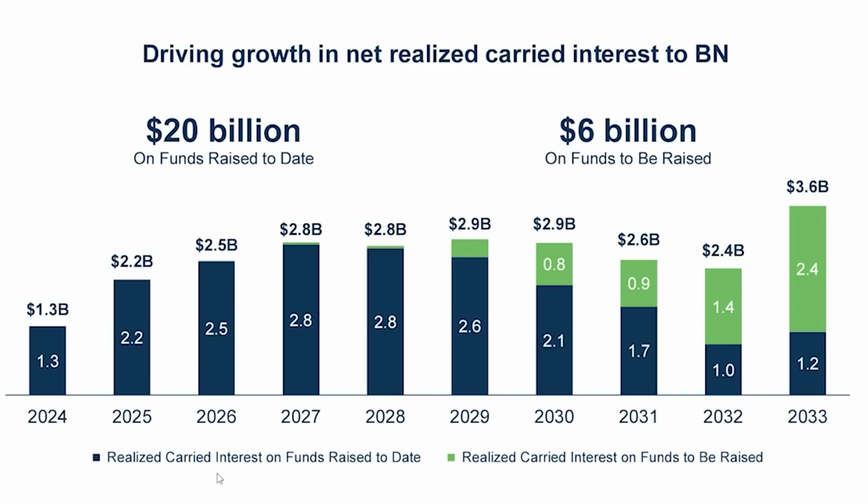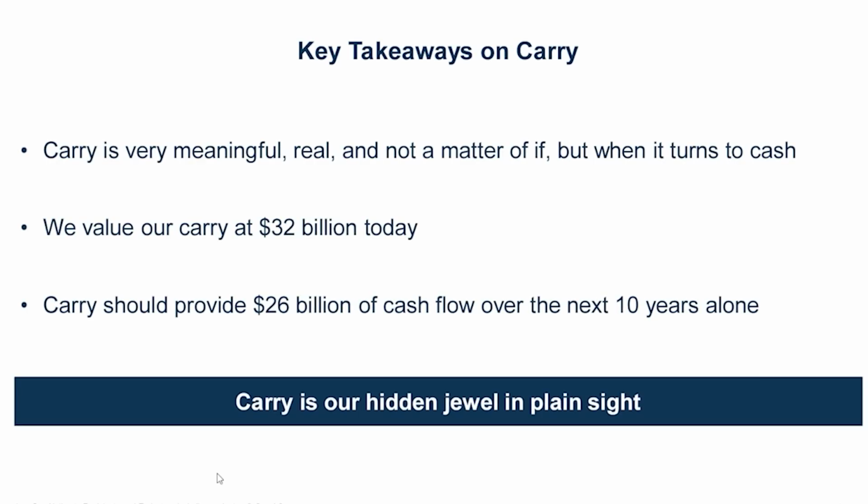Then additionally, the company is going to generate roughly $6 billion of additional profits over the next decade on funds that they are going to raise over the next 10 years as well, for a total of about $26 billion in profit, which is more than 50% of the company's valuation today. So these are the key takeaways on Brookfield's carried interest right here. Carry is very meaningful, real, and not a matter of if, but when it turns into cash. Brookfield values its carried capital at $32 billion today, and carry capital should provide $26 billion of cash flow over the next 10 years alone.